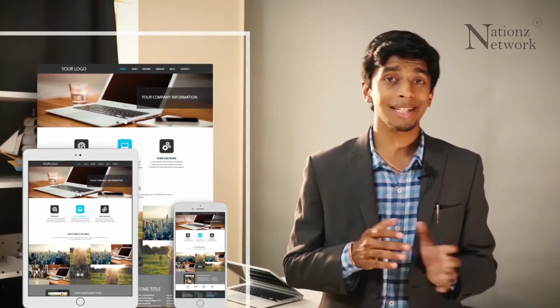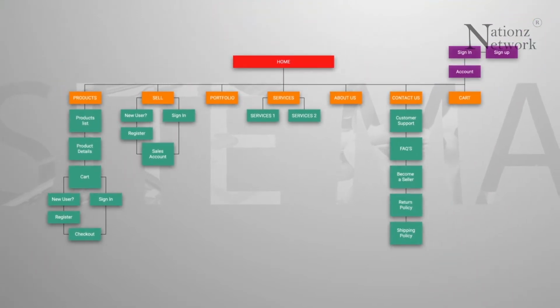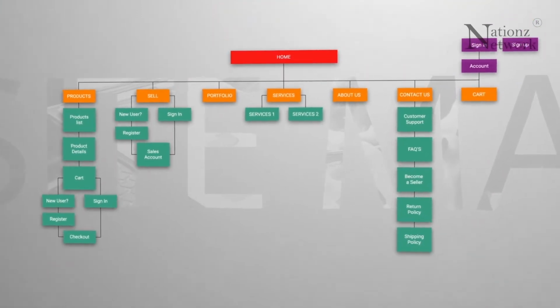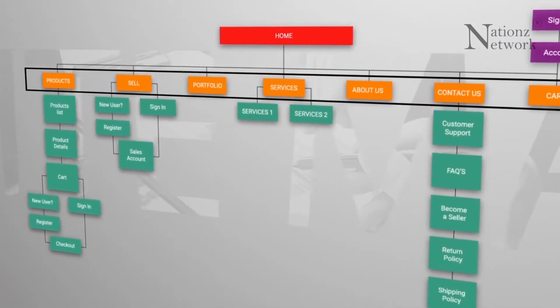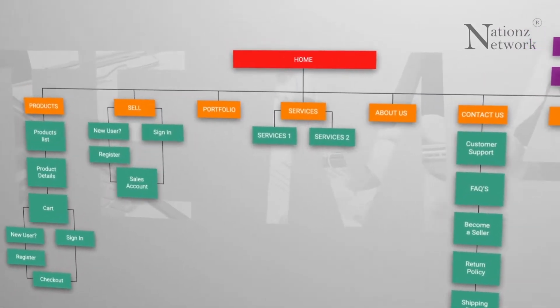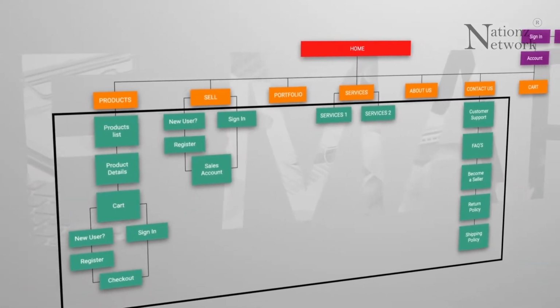The next stage is SRS or sitemap. In other words, it's like a flowchart. Site mapping would basically help you understand the navigation within your website. A typical commerce website sitemap looks something like this. This section of the sitemap is considered to be the main heads of your website. These carry various subsections, which represents distinct functionalities.